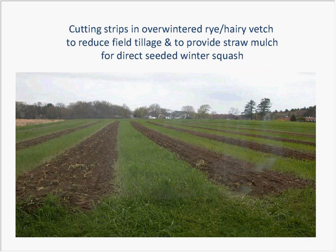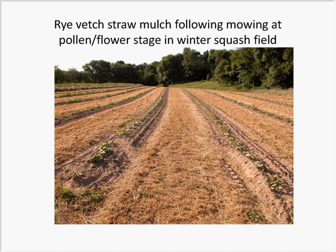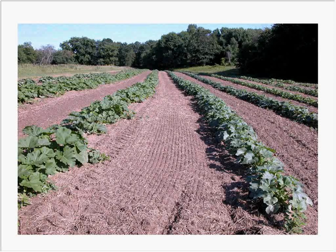Another example of using overwintered rye is that we cut strips in a field of overwintered rye and vetch here. Strips grow, and then in alternating spaces we plant wide-spaced crops such as winter squash or pumpkins. And then down the rye and vetch, the winter squash and our pumpkins continue to grow. And as the squash and pumpkin plants start to vine out, we can put clover in here. So now we're establishing our clover crop.